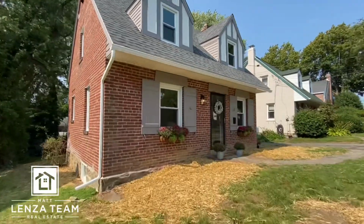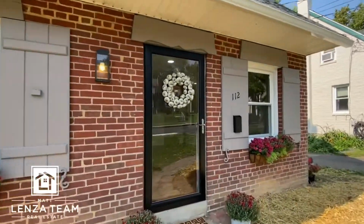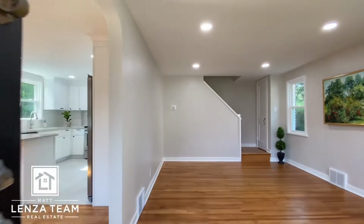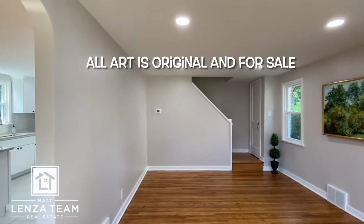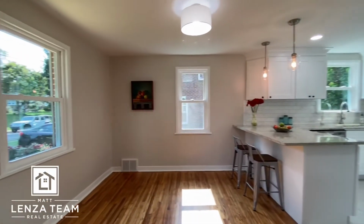Let's venture inside. And again, from what I can tell, the original hardware was preserved. So that's a really nice feature. As soon as you come in here, you'll see the hardwood floors also preserved. So take a look at that. Recessed lighting, you can see it. This is the downstairs. There's a coat closet there. We'll spin you around into the dining room.